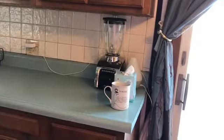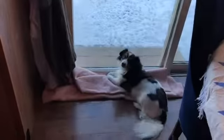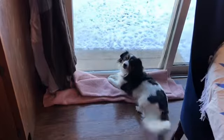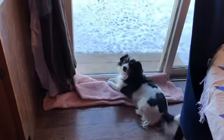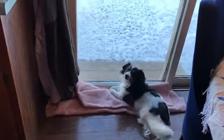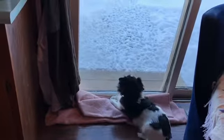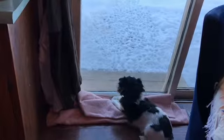So that's life. Hi Leo. Hi baby. That's my baby. That's Leonardo. He's laying there. We have a blanket in front of the sliding glass door because there's a draft. And the pets like to lay there anyway.